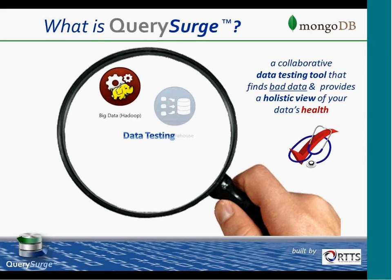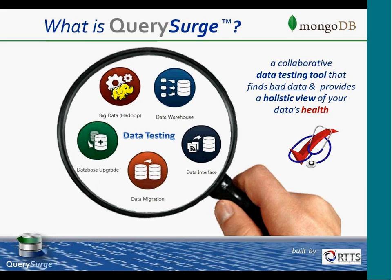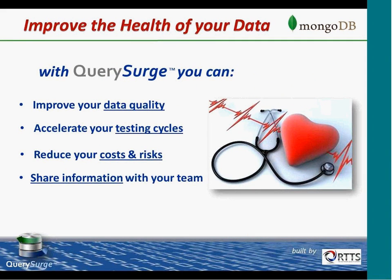So let's take a look at QuerySurge. QuerySurge is a collaborative data testing tool that finds bad data and provides you an insight into the health of your data, and provides this to everyone on the team. We test data warehouses, data interfaces, data migrations, upgrades, and big data. With QuerySurge, you can improve the quality of your data and increase the speed of your testing cycles. Obviously, you can reduce costs by avoiding some things we already talked about. And it's a collaborative tool that allows everyone on your team, no matter where they are, to be able to share information.